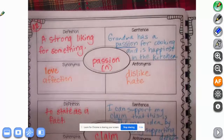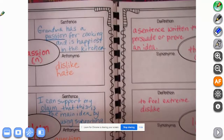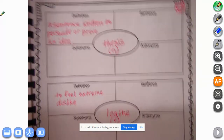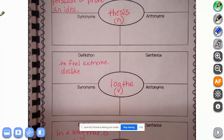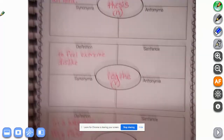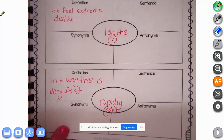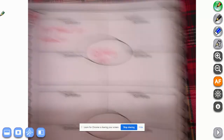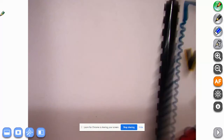And then again, we did the first word, acquire, to earn or obtain something. It's a verb. Then we have thesis, a sentence written to persuade or prove an idea. It's a noun, it's a thing. The next one is loathe, to feel extreme dislike, and that's a verb. The next one is rapidly, in a way that is very fast. Rapidly describes a verb, so it is an adverb. And the last one is convey, to make it known. Verb, convey.